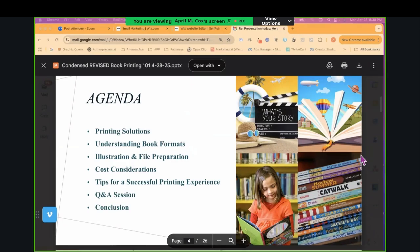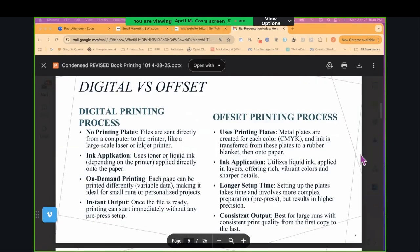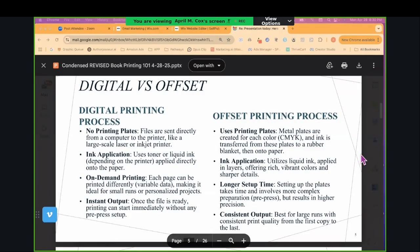An example is I know a lot of the authors here are children's book authors. Yeah, that's right. But I do have authors that are doing a lot of paperback, only black ink. If it's another printer, they're probably going to really try to get the printing from you, right?